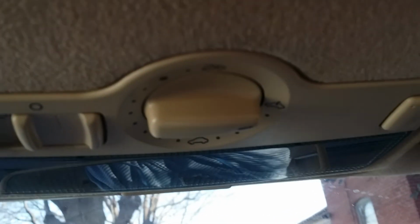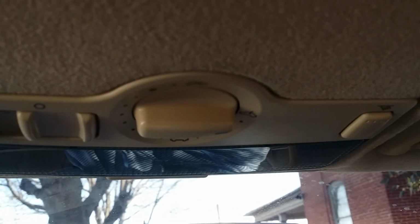Normally your sunroofs have a button over here that says open, close, tilt. With this car, I don't know if the Passats are the same, but these Jettas, what is neat about them is that right now I have the sunroof tilted. That's how I like my sunroof. I like my sunroofs to be tilted.